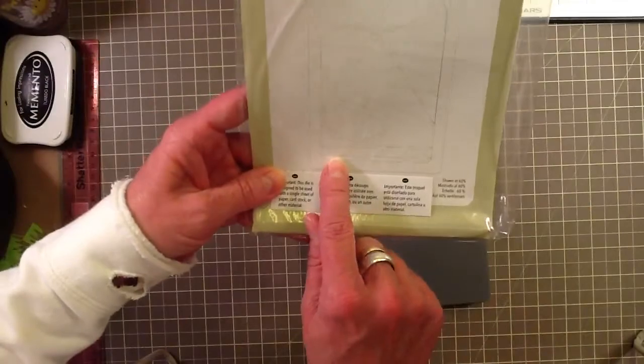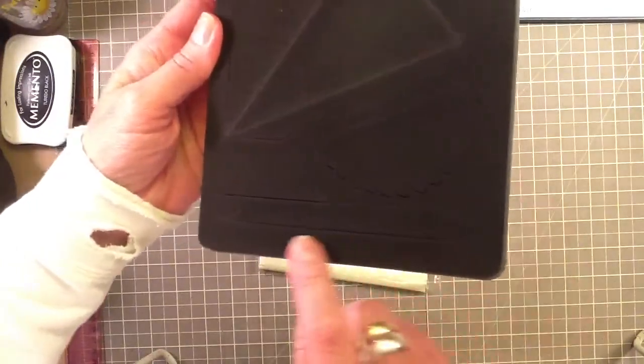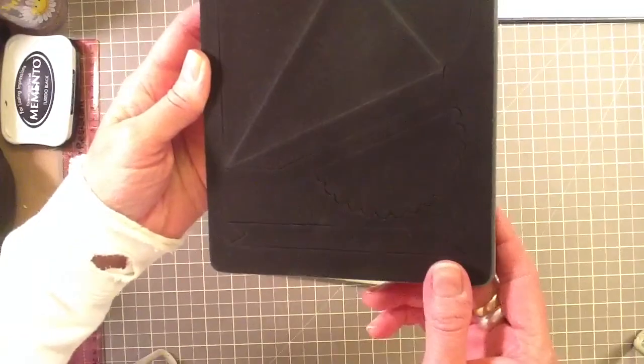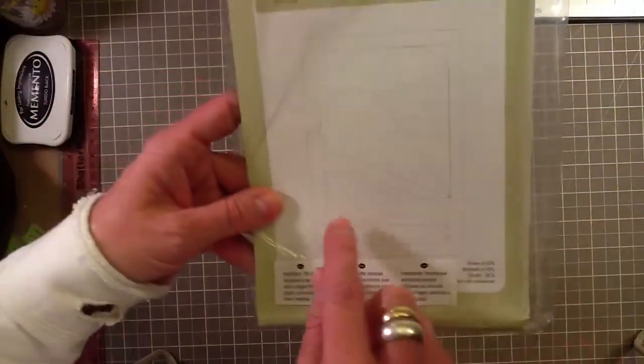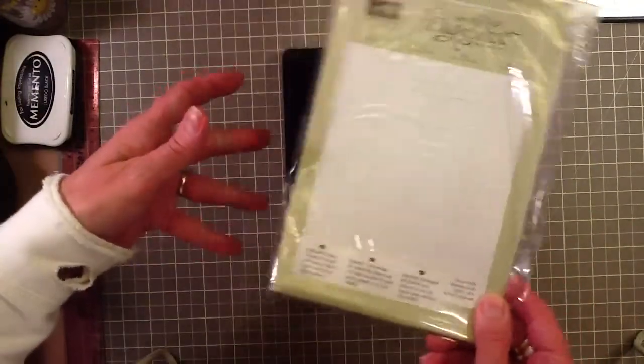And I forgot that it comes with this really nice pennant shape on here. And that is 5 inches long. And it looks like it's about ½ an inch tall. So that's a really cool thing. I will use that on birthday cards. And then there's this kind of half scallop image. So that's going to be really fun.